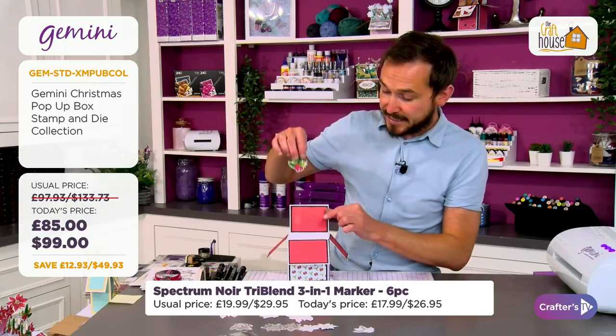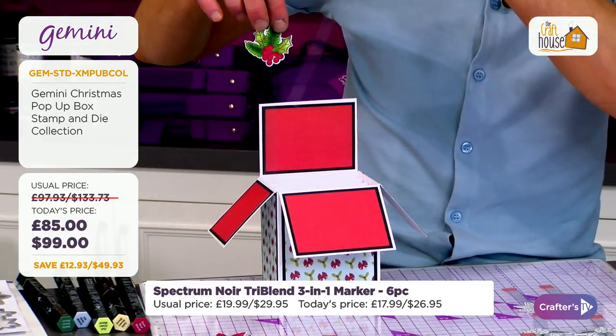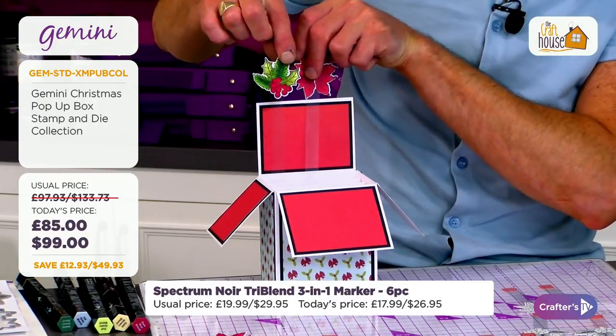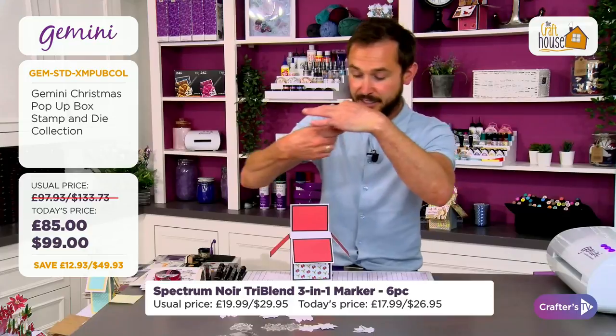So what I would then tend to do is just pop a few in, see where I'm going to position them, and then cut them to size, and then I would just tape them into place as well. So that's a way that you can do it.